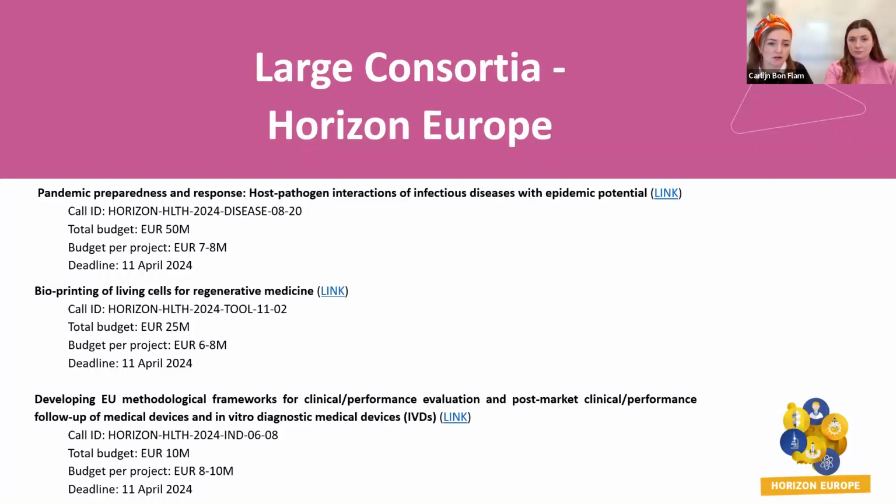The third one is for medical devices and in vitro diagnostic medical devices and falls under Destination 6, which is focusing on maintaining an innovative, sustainable, and globally competitive health industry. As you see, all such calls have large budgets involved, and this is to be shared with all participants. It can be a consortium of 10, 15 partners, depending on the project.